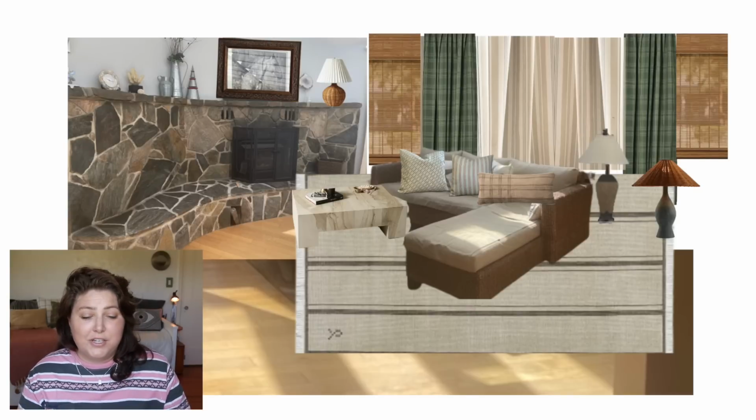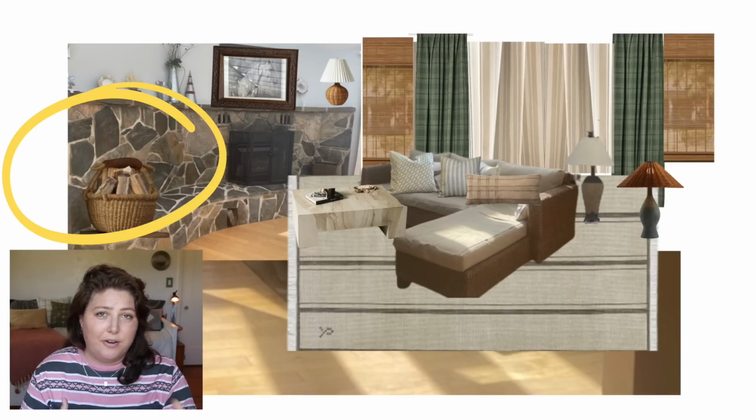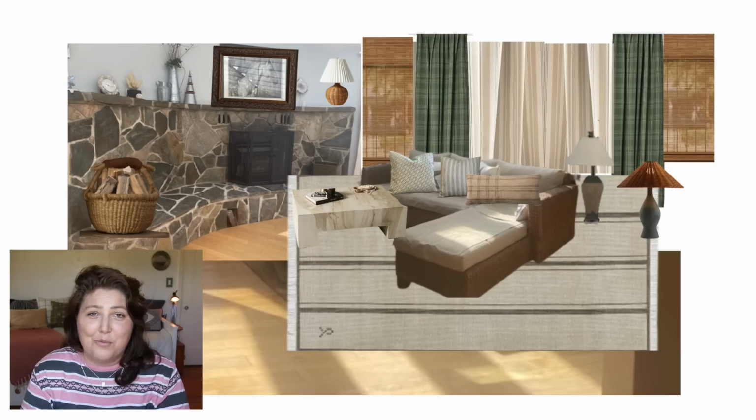And in this next iteration, I've just added a really big chunky basket to that sitting area on your mantle. You said people use that for seating, but I think you could use a big chunky basket there with some firewood, even if it's not always going to be used. Just adds in more of those natural textures and materials.